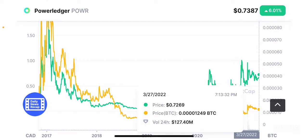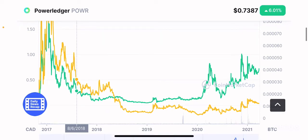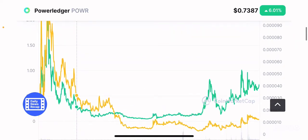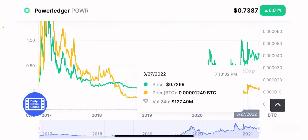Again, it seems like this token is performing quite poorly in the Bitcoin comparative, as the Bitcoin comparative is starting to move away from the dollar comparative coupling, which still poses a good opportunity, because from its all-time highs of 10,500 satoshis per token, this token is currently trading at just over 1200 satoshis per token. So you're pretty much buying this at a really good discounted price in the satoshi comparative compared to the dollar comparative. So the Bitcoin comparative seems to be offering the much better investment opportunity for you to buy this token, because it's quite close to its all-time lows, which is definitely a good thing, right?